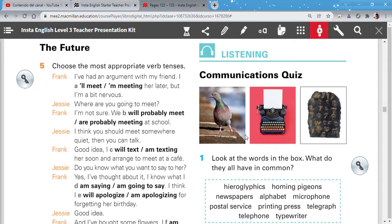Next, I am not doing or I won't doing or what? Anything at the next weekend. Next weekend, time expression. I am not doing. Okay, I'm not doing anything all the next weekend. I haven't made any arrangement at all. I'm going to relax. Okay.